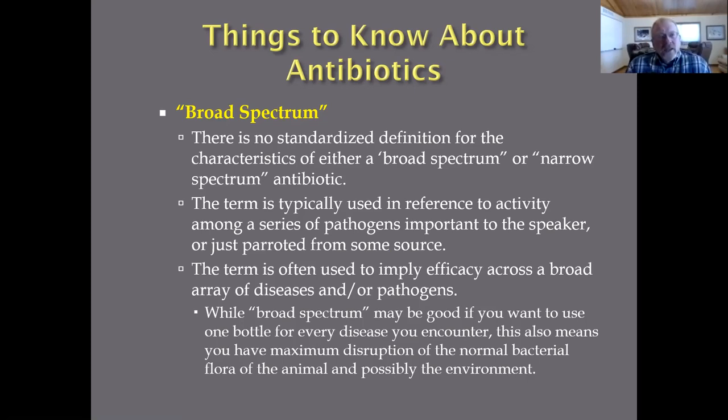And in fact, today, broad and narrow spectrum are used in the arena of resistance selection considerations, that a narrow spectrum is better in that we don't select for as much resistance in the populations that live in the animal or in the environment. We don't really have any proof of that either, because the narrow spectrum is a definition across a very narrow array of bacteria. Broad spectrum and narrow spectrum are ones that you could just kind of let go through one ear and out the other. I don't use them at all.